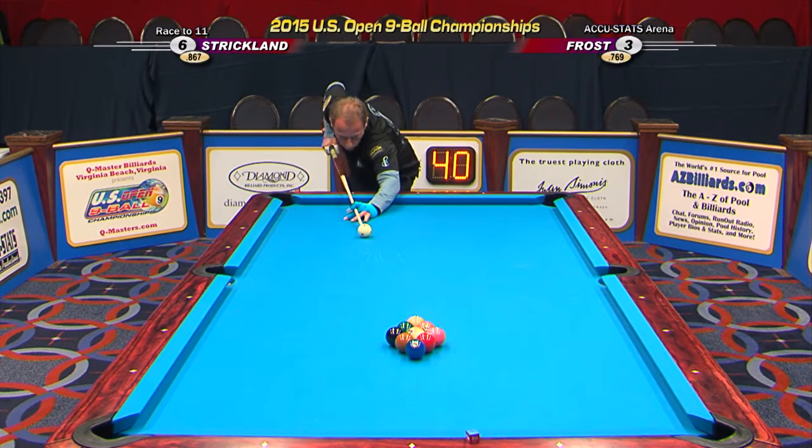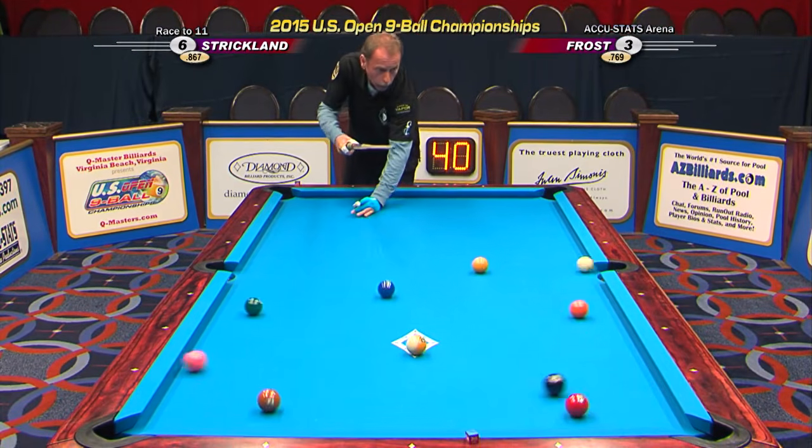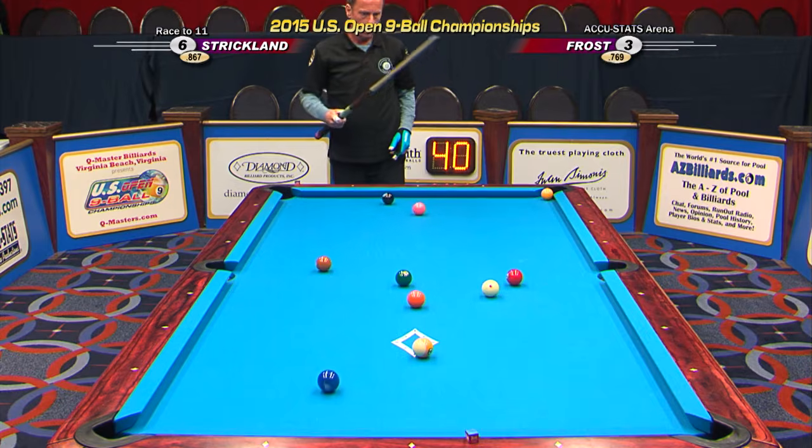Okay, Strickland has not had a lot of offensive opportunities from the break. He does have 1 break and run out so far. Cue ball got a loose again. Hung the one ball, too.